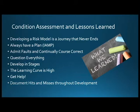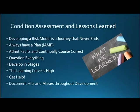So condition assessment and lessons learned, you got to develop a risk model. Otherwise, you're just going to be chasing your tail. I'm sure your engineering teams are working on that, but I highly recommend making sure the field guys have input. Always use your field guys, your supervisors, your leads. Get their information. Find out what's that dangerous easement you never want to go clean. What's that siphon you need to clean at 2 in the morning because of traffic control. Get that information to your engineering team.